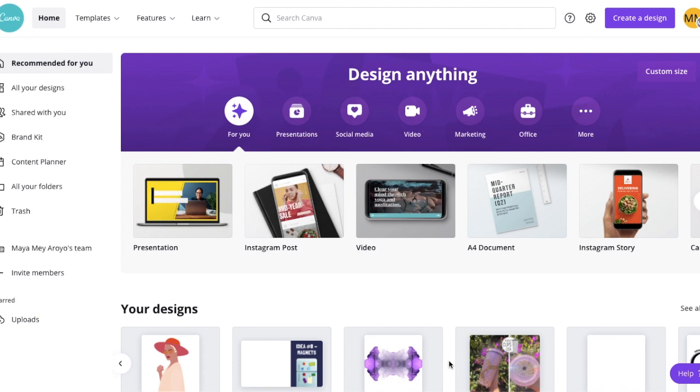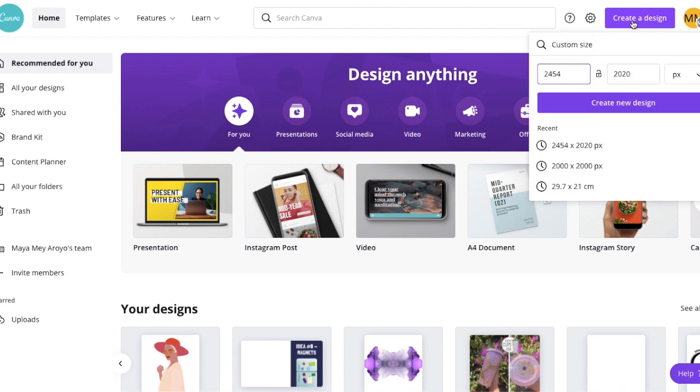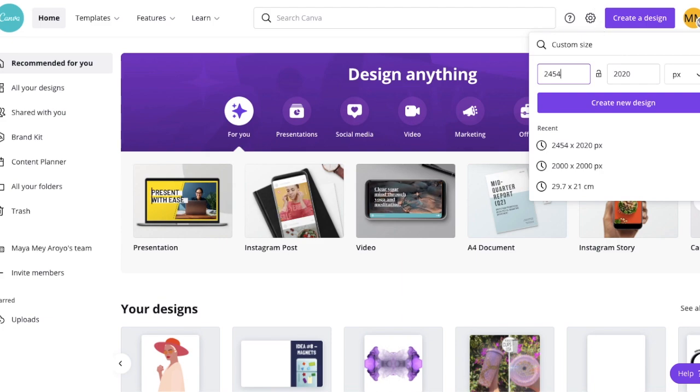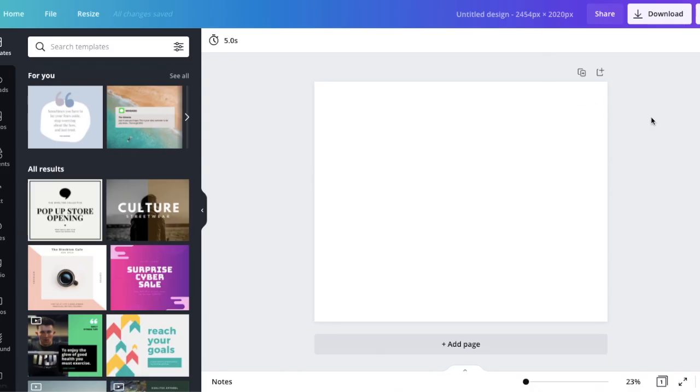The thing that we're going to do when we want to make a mock-up for our coloring pages for Etsy is going to Canva, and I do most of the designs for Canva featured images using their create a design customize option, and I'm doing it at 2454 pixels by 2020 pixels. And I've already opened a new design tab for that with a clean design.